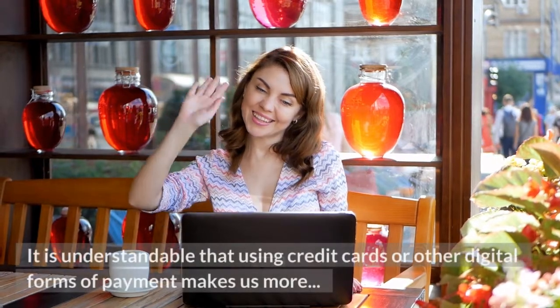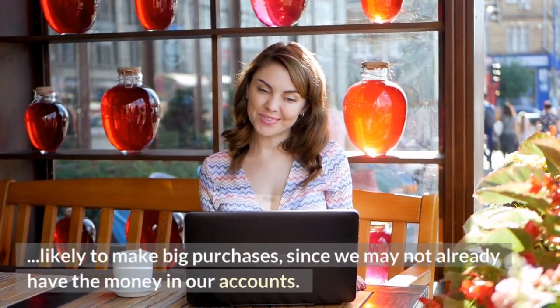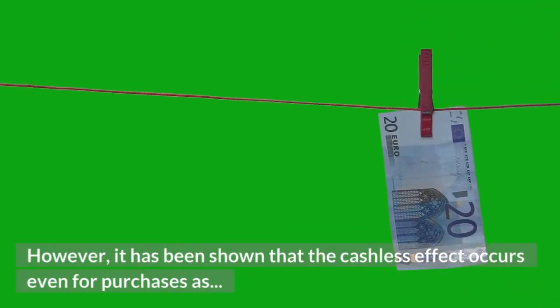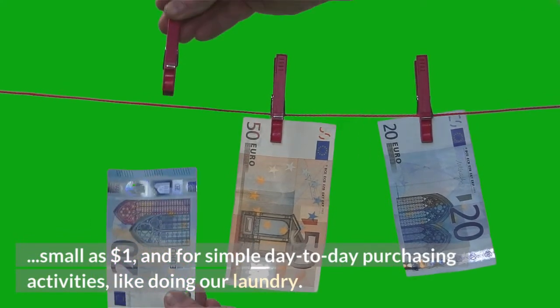Example 1: Cashless effect and small purchases. It is understandable that using credit cards or other digital forms of payment makes us more likely to make big purchases, since we may not already have the money in our accounts. However, it has been shown that the cashless effect occurs even for purchases as small as $1, and for simple day-to-day purchasing activities, like doing our laundry.